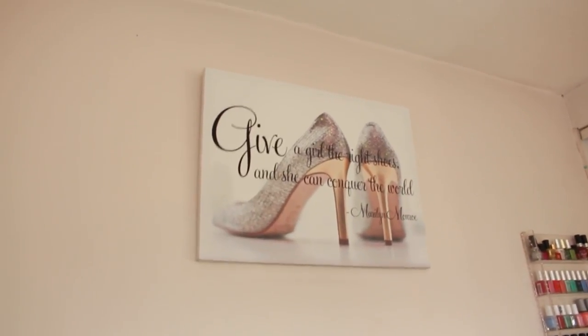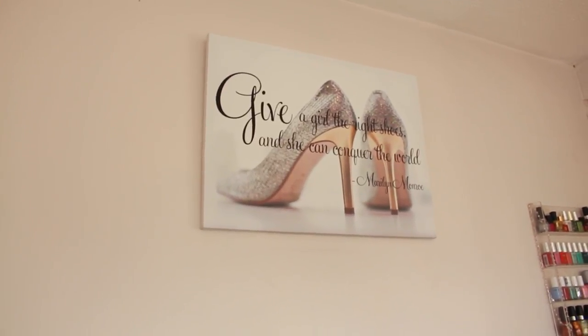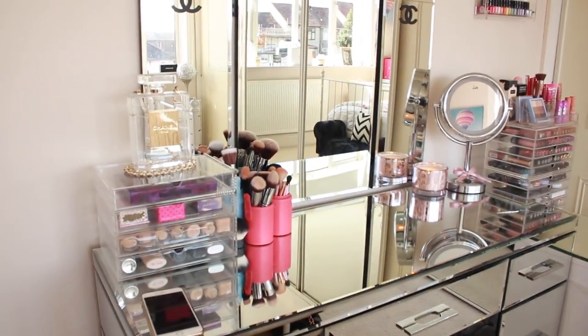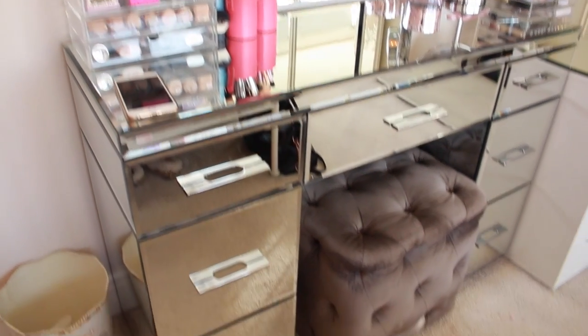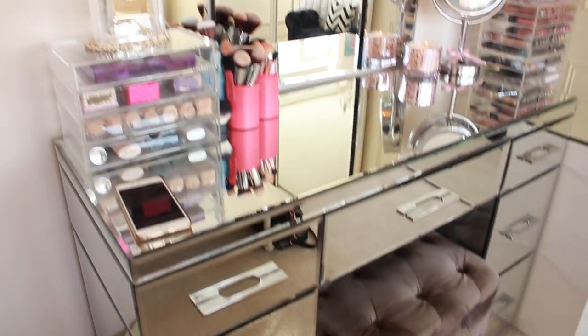This is also from B&M. There's quite a lot of things in my room from B&M because I really like them. They're like my Target sort of thing here in the UK. And then obviously the big thing that you guys always see is my dressing table. Now I'm not going to go into this too much because I am going to have a whole separate makeup collection slash vanity tour going into this. But I will tell you guys where it's from because I know a lot of you have asked.